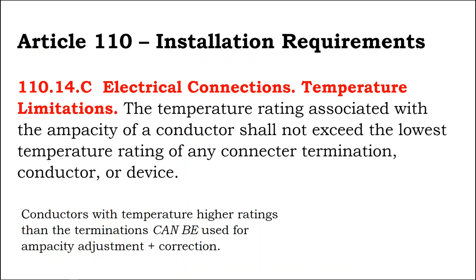The electric code says the temperature rating associated with the ampacity of a conductor shall not exceed the lowest temperature rating of any connector, termination, conductor, or device. Essentially what that means is if you're using, say, a 90C conductor and landing it on a box that only has a 75C terminal. So 90C is greater than 75C. Something rated for 90C has a higher temperature rating than something rated for 75C.